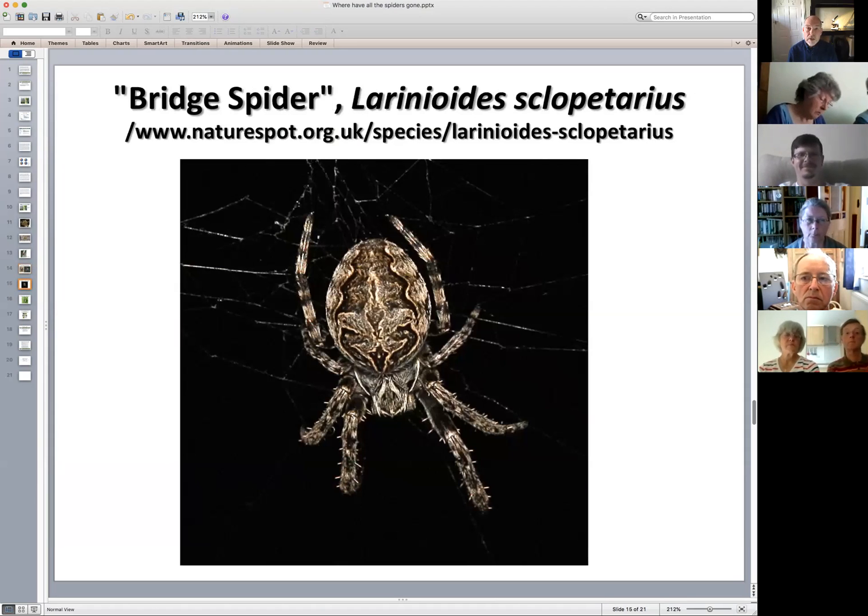The other thing you might possibly find is the so-called bridge spider, Larinioides sclopetarius, and this spider tends to like man-made structures. The reason it's called the bridge spider is because it tends to build on railings and bridges and things like that. So you might come across this near houses.